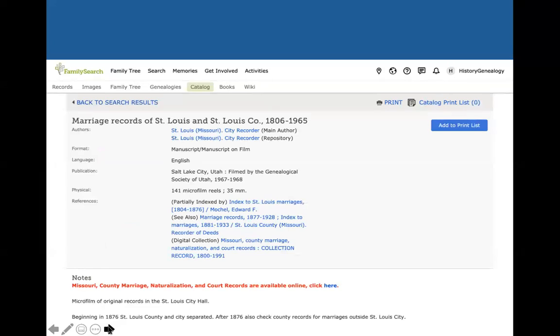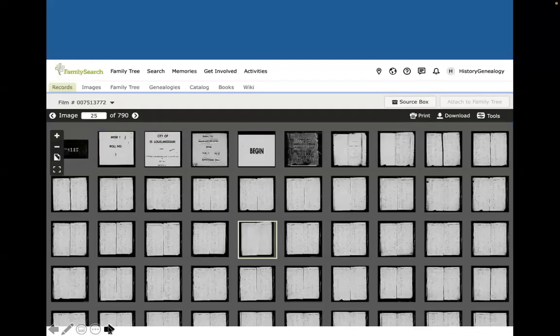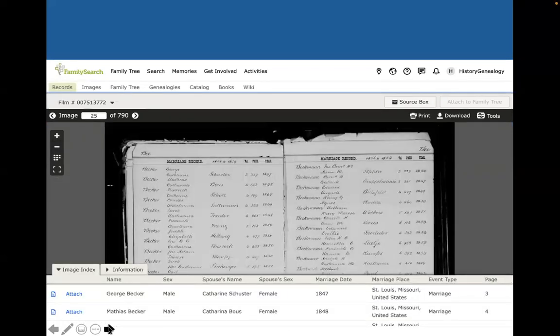Again, I'm at the page and I'm going to want to scroll down and I see the cameras. So if I wanted to look at the index, these are arranged males and females, different letters of the alphabet, different years. And then if you were to go down further on the page, you would actually see the option to see the actual licenses, but you would want to start with the indexes. But we do have the camera, so we can click on that camera. And then we can view these records. If we click on this one right here, we have the index right there, and it's in alphabetical order.